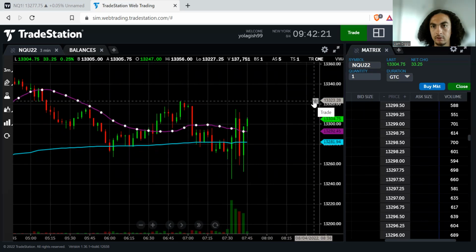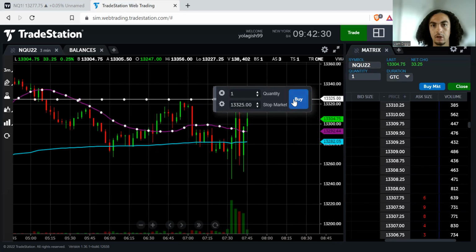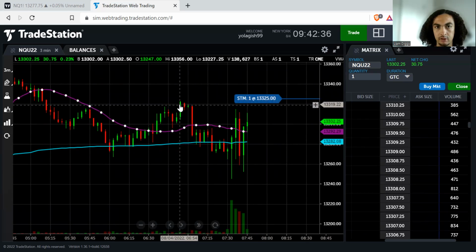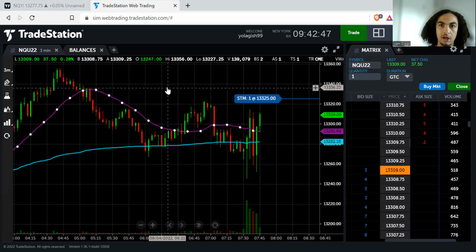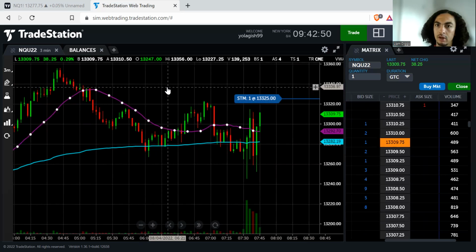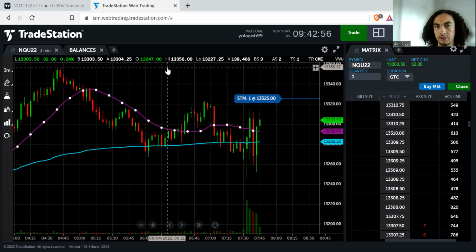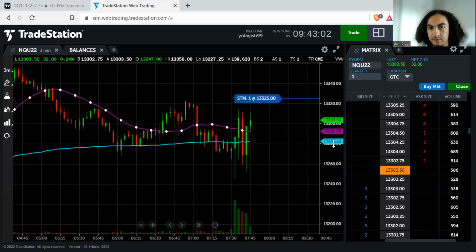Okay, so I might be getting ready for a breakout here. I'm just gonna go ahead and set my order. I'm setting it at 13,325. That's just above this previous high over here, which is 13,323. So I'm giving myself a 2-point buffer there. But should it break out above, I expect price action to continue at least up until that 13,336, possibly even all the way back up to 13,357. So we'll just see what happens here. It might get filled, it might not.